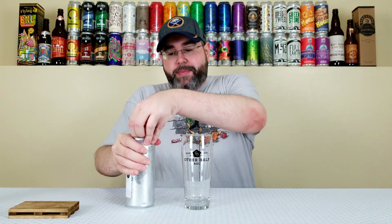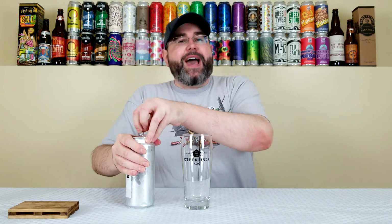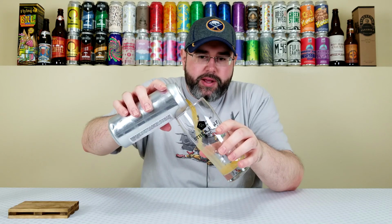So yeah, I've seen some feedback on this beer on Untappd, and people are loving it. And listen, it's a huge oat cream triple IPA basically from Other Half, and Other Half does triple IPAs right, in my opinion. So I have a feeling that this is going to be delicious, but we'll see. I mean, that's why I review it. So pour it into a glass here.